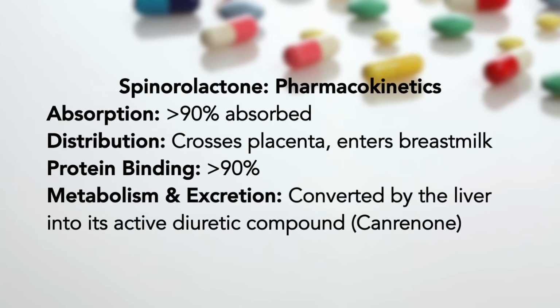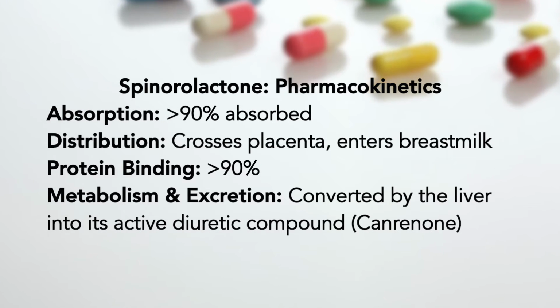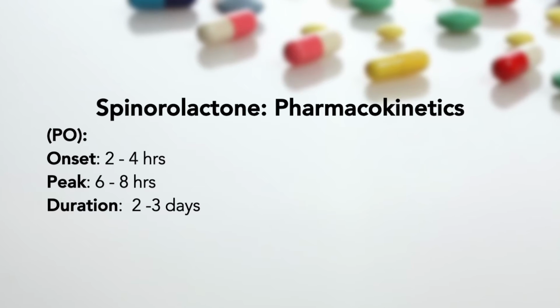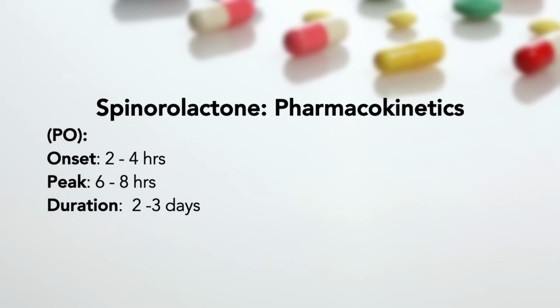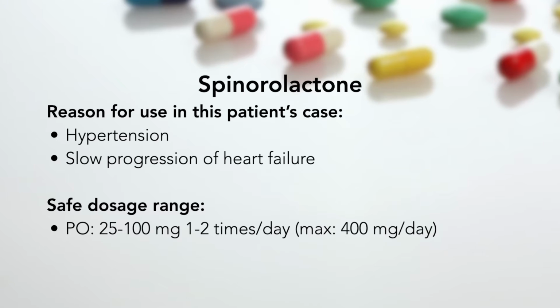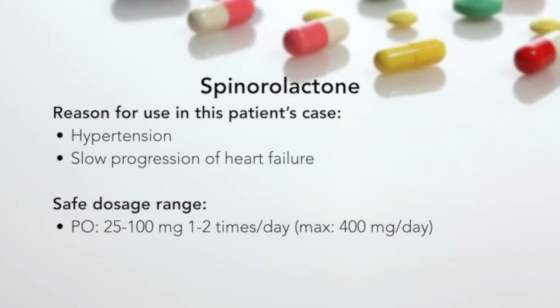The medication is more than 90% absorbed and converted by the liver to its active form called canrenone. The medication will start to work in 2 to 4 hours, be most effective in 6 to 8 hours, and last for at least 2 to 3 days. The reason for use is mild hypertension and slow progression of heart failure. The safe dosage range is a max of 400 milligrams per day.